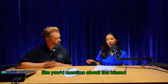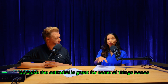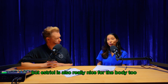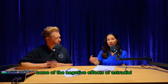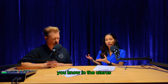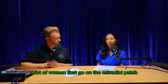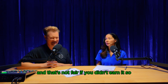Like you had mentioned about the Biest, I think a Biest combination would be perfect for her because the estradiol is great for so many things, the bones, the hot flashes, the brain, libido, but estriol is also really nice for the body too. That's really good for the skin. It kind of reins in some of the negative effects of estradiol, like growing the uterus. Sometimes even taking too much estradiol can cause you to gain weight. I've noticed a lot of women that go on the estradiol patch will put on about 6 pounds, and that's not fair if you didn't earn it.